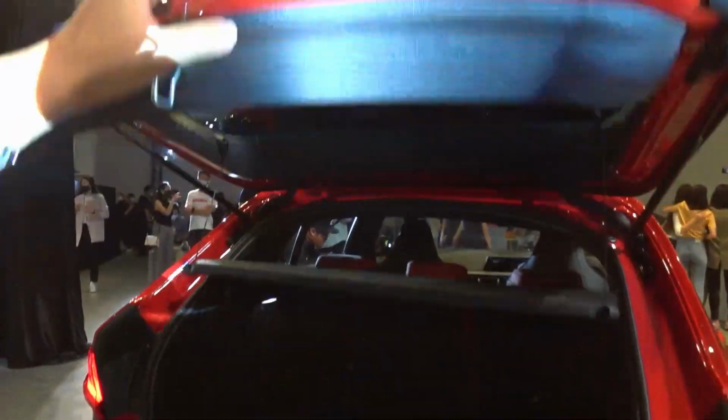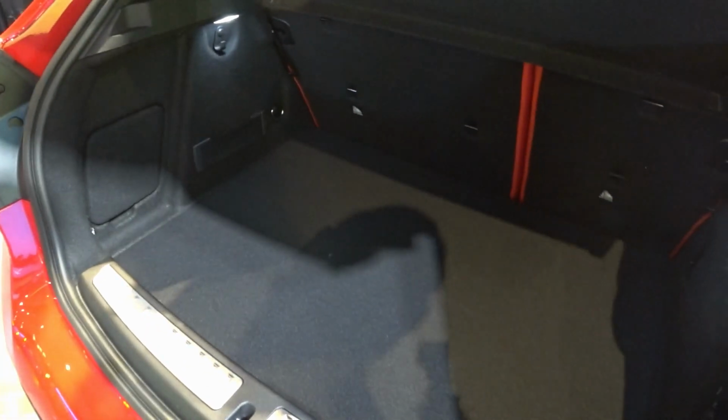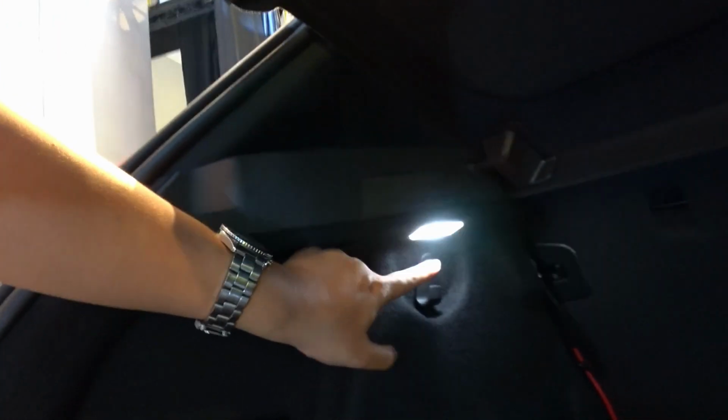Got reverse camera. This one has no powered tailgate, and one of the benefits of switching to a front-wheel drive based platform is that you get more boot space. So here with the seats up, 380 liters, 20 liters more than the predecessor. And underneath here, you've got a hidden compartment. What I do like here is that the lighting is positioned in such a way that it highlights the hooks. So this is a very clever touch.